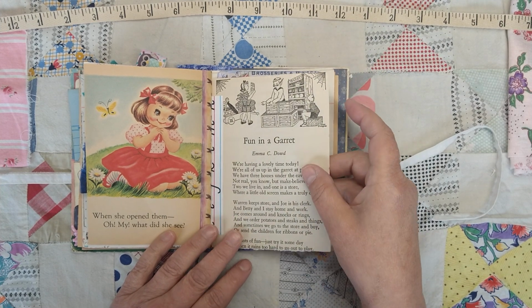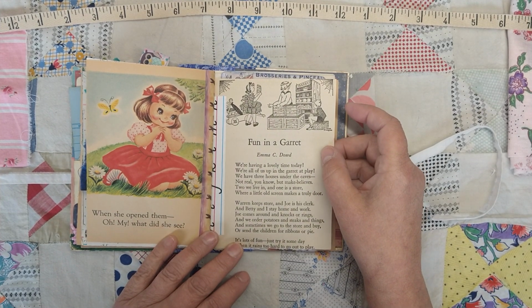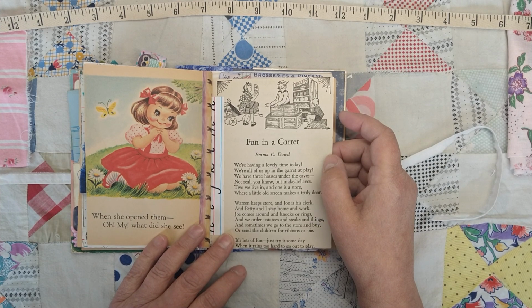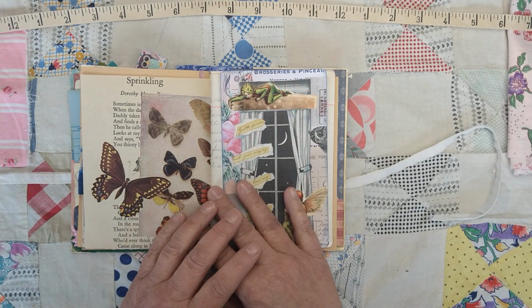And this was Fun in a Garret. It came out of a book. I want to say one of my Bookhouse books. Fun in a Garret by Emma C. Dowd. We're having a lovely time today. We're all of us up in the garret at play. We have 3 houses under the eaves. Not real, you know, but make-believes. 2 we live in and 1 is a store where a little old screen makes a truly door. It's just cute. So I thought that would be fun in there.